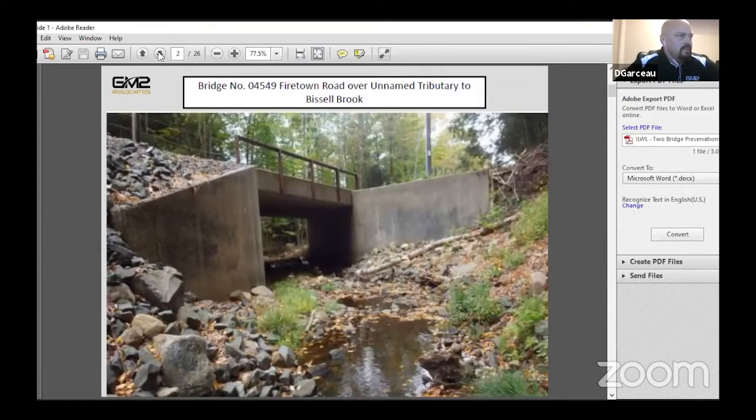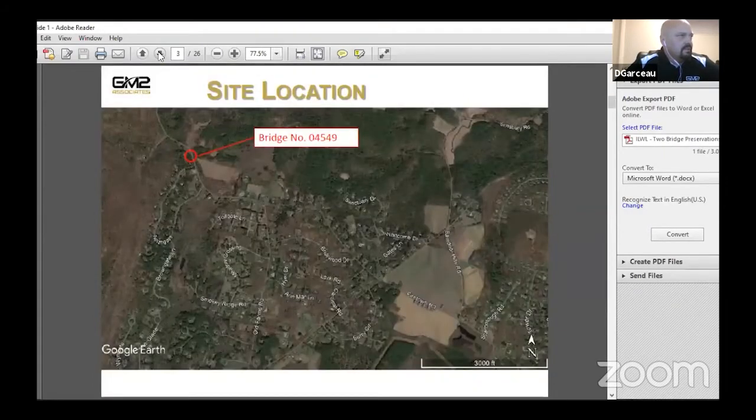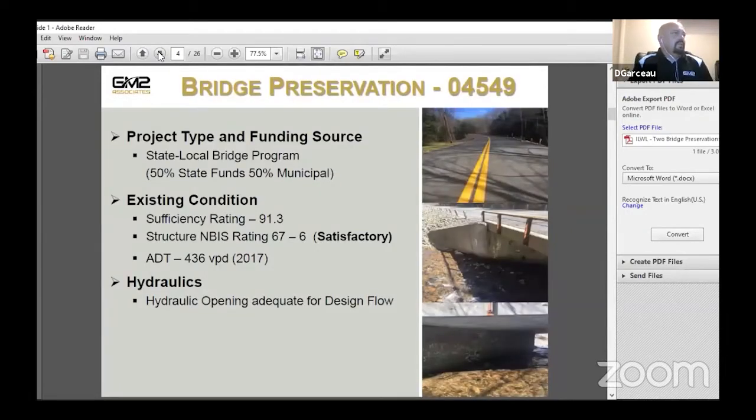Basically, just showing an upstream view of the Firetown Road Bridge. Next slide. Just a general location mapping. Next. Essentially, again, so under that program, it's 50% funded through the state and 50% funded through the municipality. Again, the existing condition of the Firetown Road is satisfactory, so it's definitely eligible for the preservation program funded under the state. As far as hydraulics, there's no changes to the hydraulic opening to do these proactive repairs. So the hydraulic opening will stay the same, but it is currently in existing condition adequate for the design flow. Next slide.